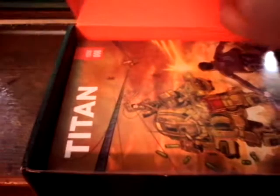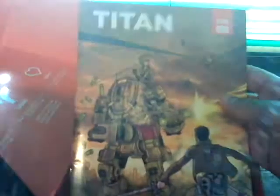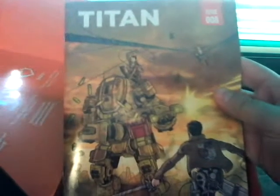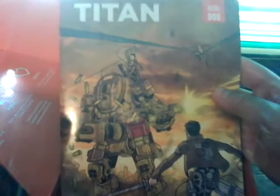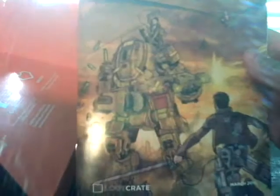Here we go. Look at that. Already starting off. Put it on its side right there. We have the newsletter that comes in every Loot Crate box. This one is Titan, as I said. So it's a little newsletter of what's to be expected inside, what you're going to be getting inside.